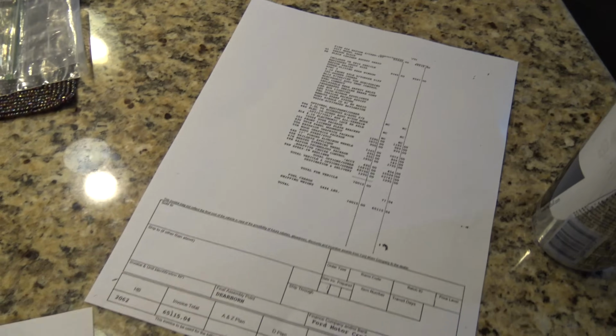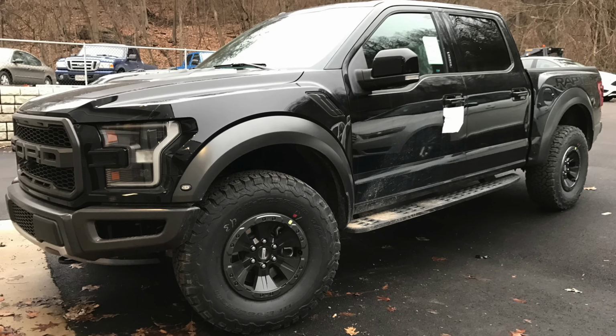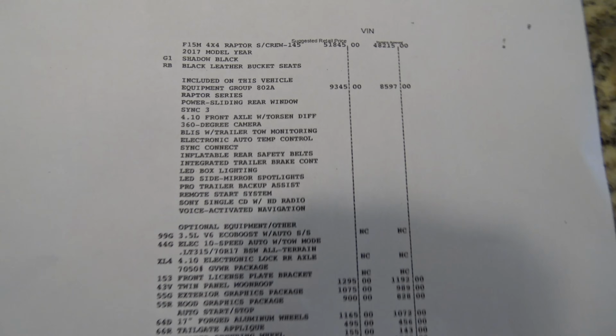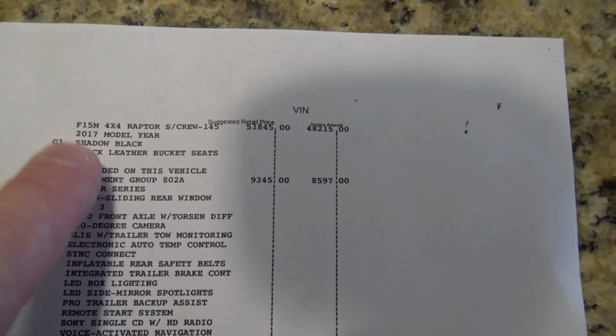But what we're going to do now is jump to the Raptor and see what the difference is between one of the cheapest Fords you can buy versus one of the most expensive Fords you can buy. Alright, so let's take a look at the Ford Raptor and see what the actual markup is for a $70,000 truck. Alright, so we're going to start up here.